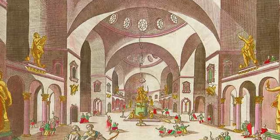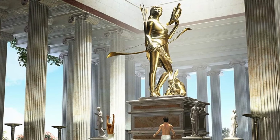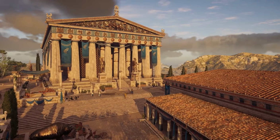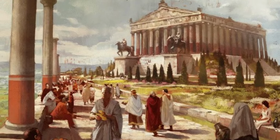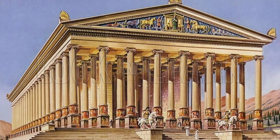The temple's facade was adorned with intricate carvings and sculptures, while the interior featured a central nave flanked by aisles and a large statue of Artemis herself. The Temple of Artemis at Ephesus was not only a religious site, but also a major center of commerce and trade. The temple's location on the Aegean Sea made it a popular destination for merchants and pilgrims, and the temple's vast wealth and influence were well known throughout the ancient world.